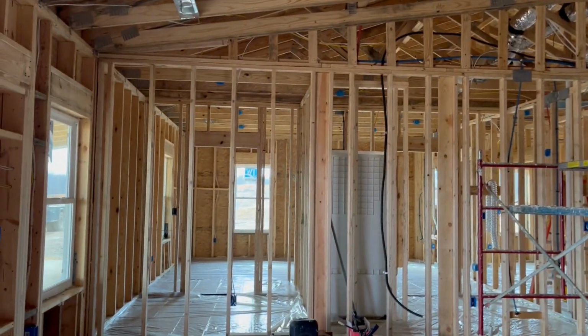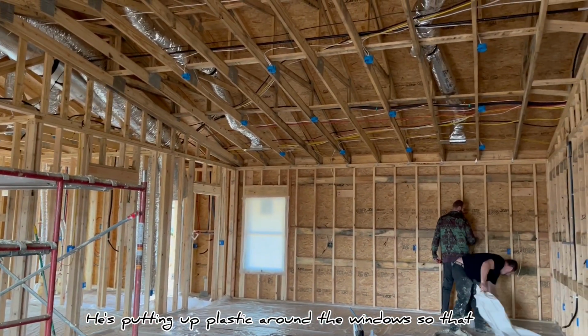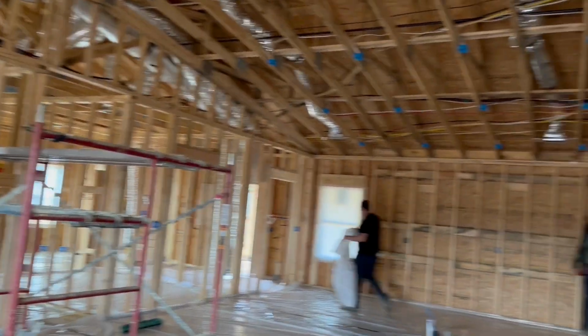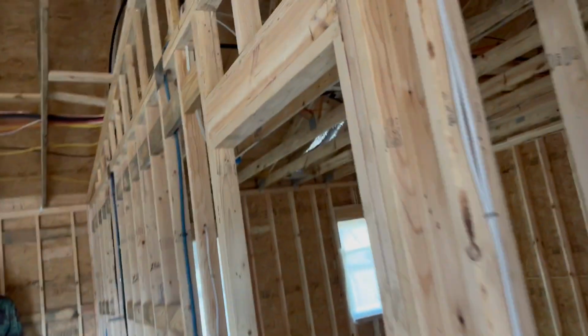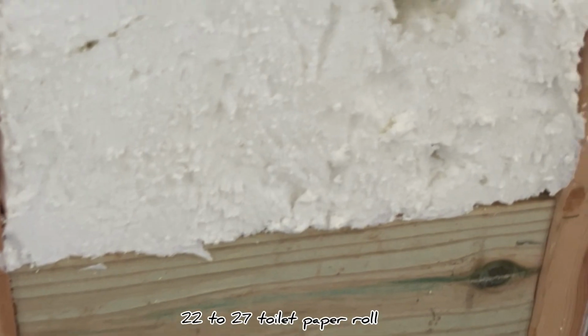Cool, guys. He's putting up plastic around the windows so that those are covered and don't get sprayed. It can be quite messy. What, 27? 22 to 27, toilet paper roll.